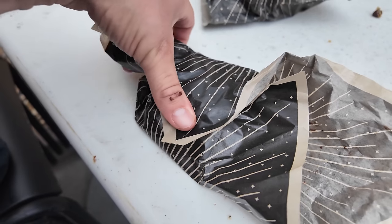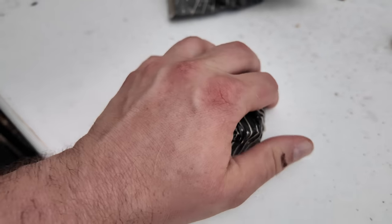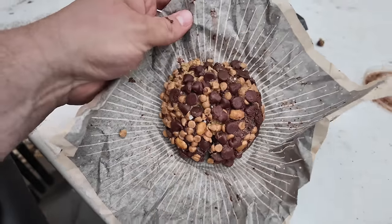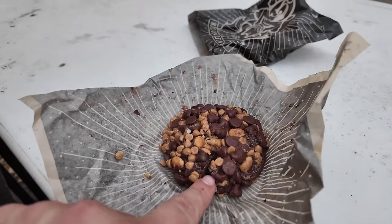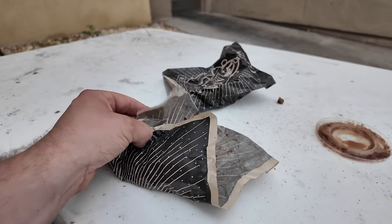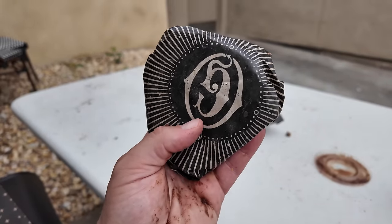So I packed up my cookie because I wanted to save the other half, and I did this, and look, I kind of made a whole fresh cookie again. It looks like it's back to normal, doesn't it? Isn't that crazy? You can see that little tiny piece that's missing, but you just press it together and bada bing. Look at that. That's kind of a cool trick.